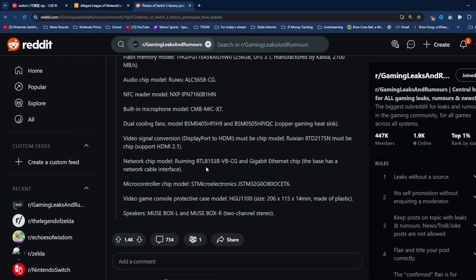The network chip, they're running this network chip here, and it has a gigabit Ethernet chip. So it does appear that it's coming with built-in gigabit Ethernet. So we are looking at an Ethernet port likely included on the dock. So that is good to know. We only have that on the OLED model officially. So that's neat. I don't know if this is a better network chip than what we have in Switch. I sure hope it is. But either way, that's pretty cool.